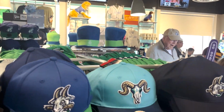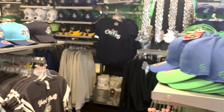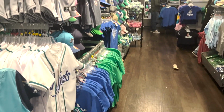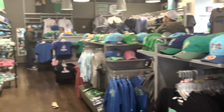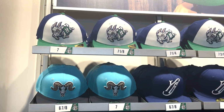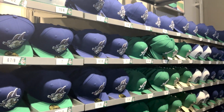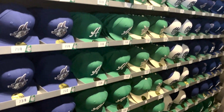So we are in the team store. Again, they throw a bunch of stuff to buy at you the moment you walk in, from hats, jerseys, to shirts, to even chains. So we're gonna start off with the hats. Again, a bunch of hats.